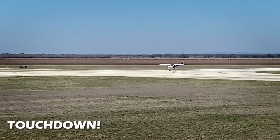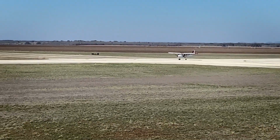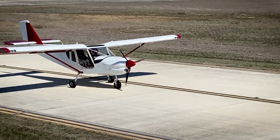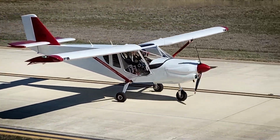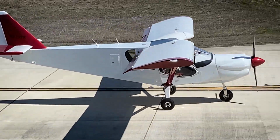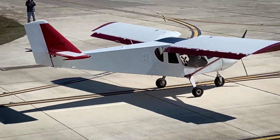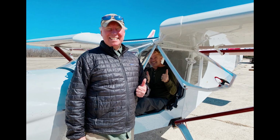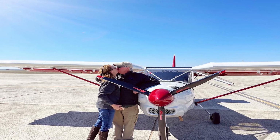Oh, beautiful, beautiful. Look at that. Congratulations, Alan and Kathy, for building a beautiful airworthy aircraft. What an accomplishment. I wonder where they're gonna fly to for their first cross-country adventure.